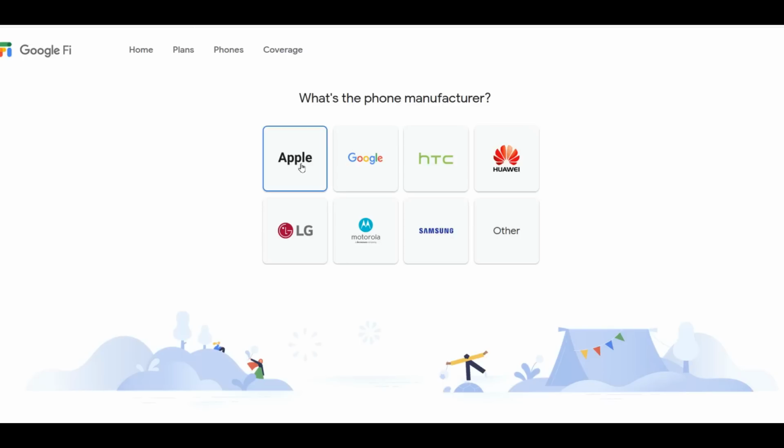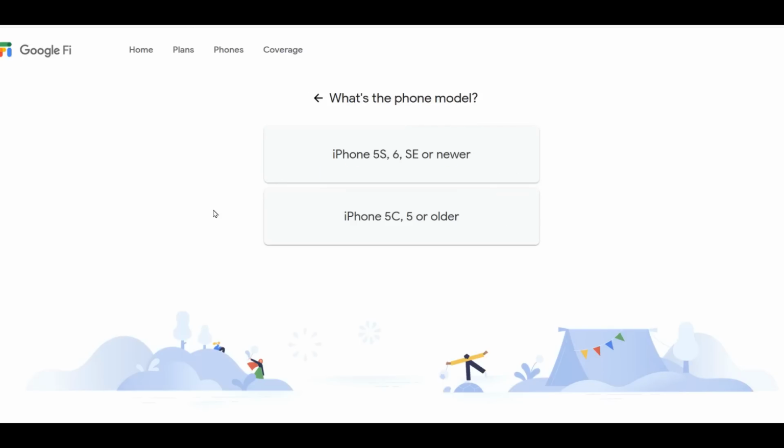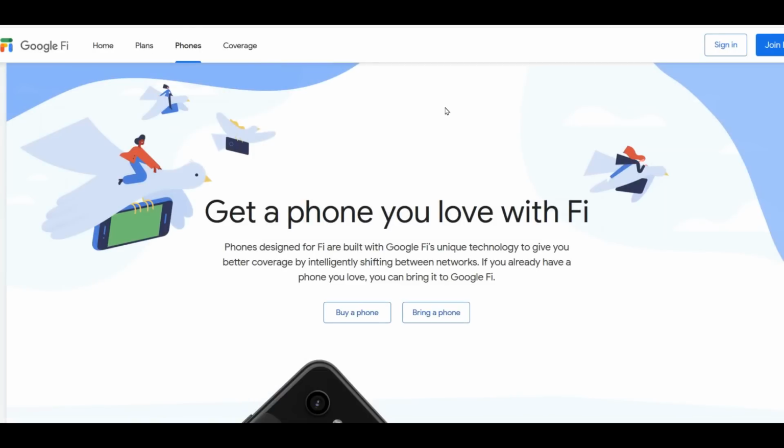It also works on Apple's network, so that's interesting. Google and Apple, well, they are competitors. They are very, very competitive competitors, and their phones will work on the system as well. Take a quick look at the phones that they have. This sounds like a paid advertisement, doesn't it? Actually, it is not paid, unfortunately.